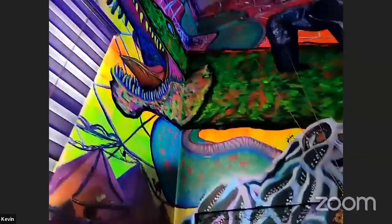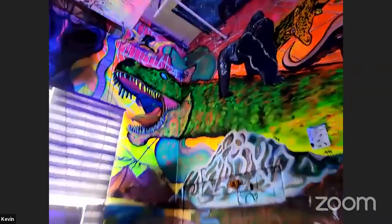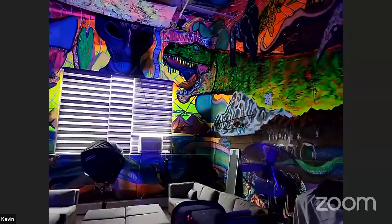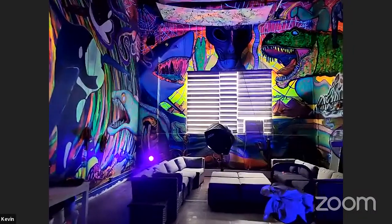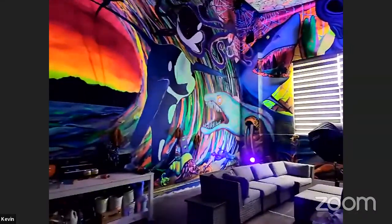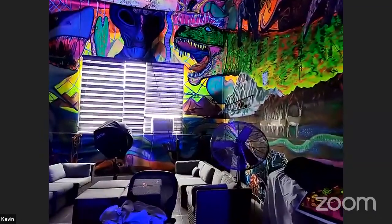So then if you step back, you can get a good idea. I painted the whole thing, and that's my favorite creature in the painting. It's about 8 layers of paint, so it really glows too.